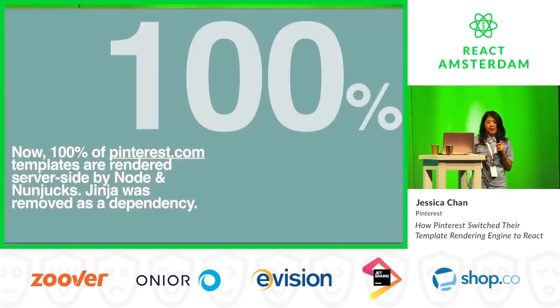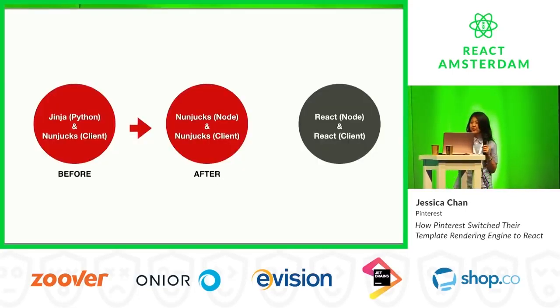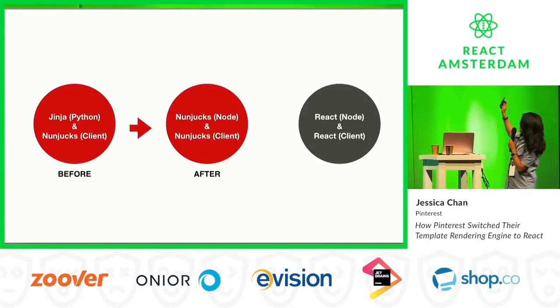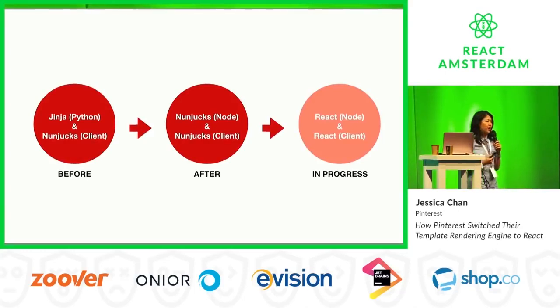So today, 100% of Pinterest.com templates are rendered server-side by Node and Nunjucks, and Jinja is completely deprecated as a dependency. Now, on to the future of Pinterest. So before, again, we were rendering Jinja on the server, Nunjucks on the client. Now we're doing Nunjucks on the server, Nunjucks on the client. Oops. How are we getting here? This is in progress.